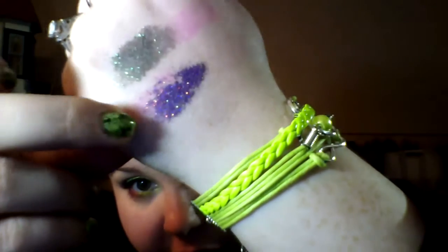And there really isn't a whole lot of fallout with this, which is really nice. But again, I do urge you to use a glitter adhesive. Look at that. Look at the color payoff on that. With the glitter from Wet n Wild, Wet n Wild does have one of the better glitter gel pans.